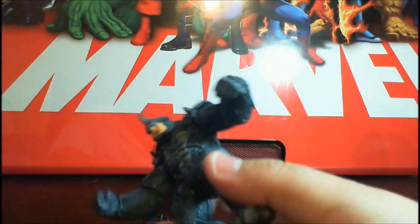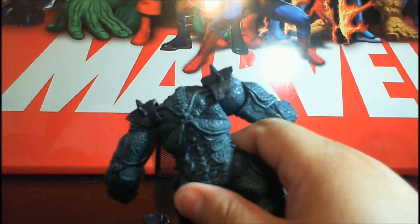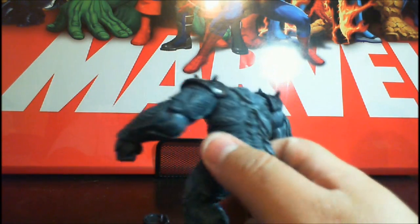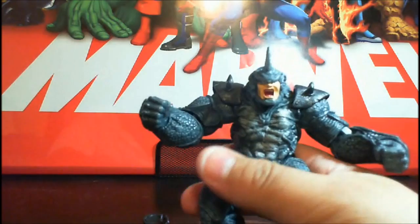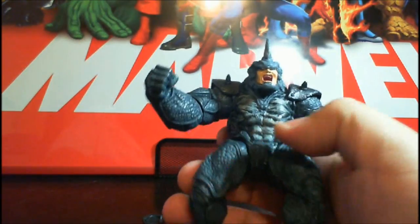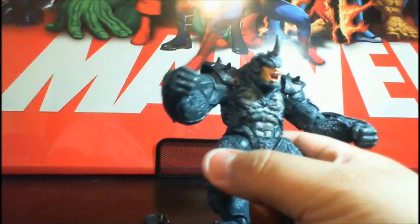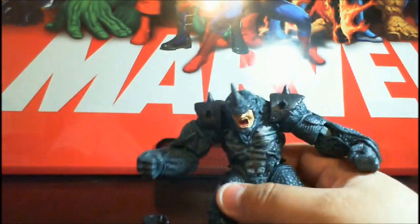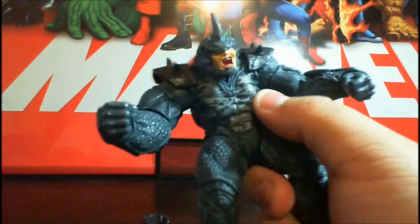There was a hippo that had nothing to do with Rhino, but there was a character called the Hippo, and I think he died and somehow came back during the Civil War, but got his legs eaten off by somebody. I couldn't remember. I got to look at that story, but Google it. There's a guy named Hippo, very similar to how the Rhino is, very tough to stop, but this is a cool figure to have. Very nice to have in my collection.